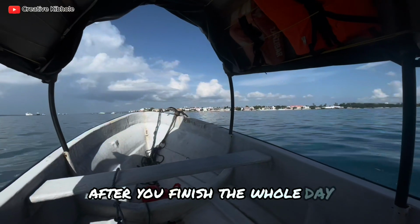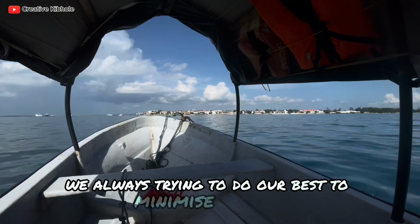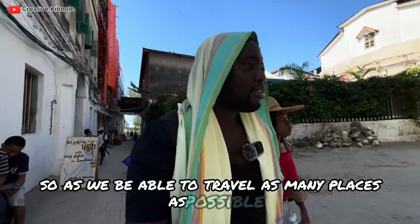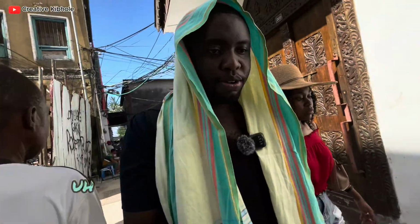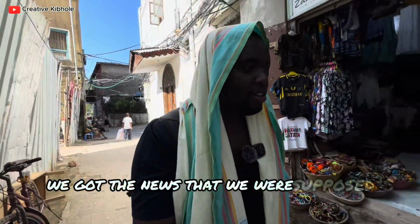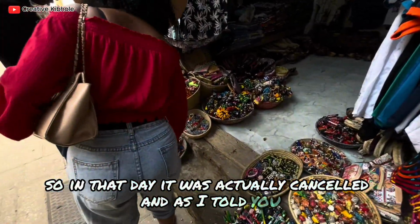After we finished the whole day, we had a wonderful time going back also, because this was just an epic time. We were always trying to do our best to minimize the time and the cost, so we could travel as many places as possible. While the evening was coming, we realized that we needed to hurry up, and around 2 we were supposed to be at the place of getting our boat going back to Tanzania mainland. But sadly, we got the news that we were supposed to be there around 11, not around 2. So that day it was actually cancelled, and as I told you, be prepared for anything.